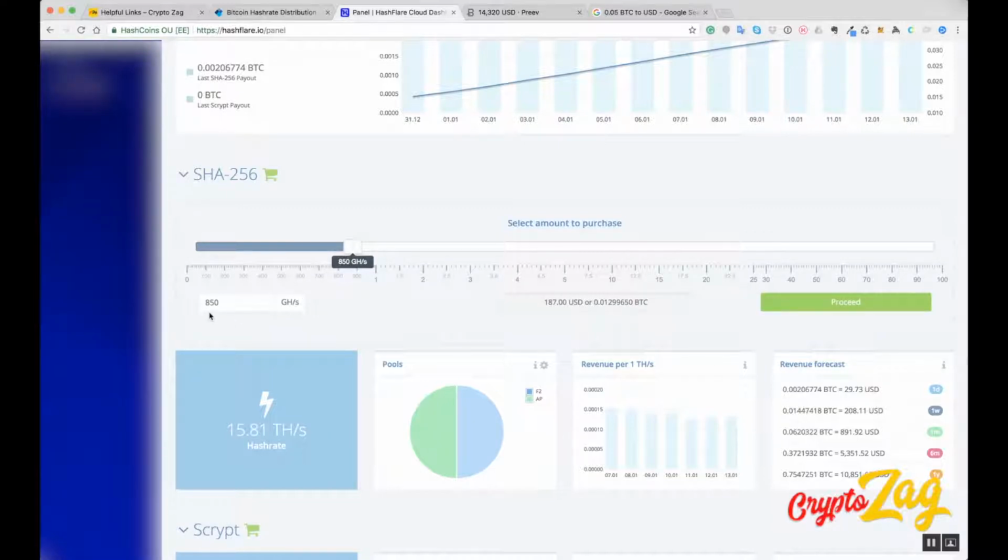If you look down here, you'll see that when I pull this to like 1 terahash, it shows me that I have 1 terahash, which is 1,000 gigahash. And it shows an amount of $220 or 0.0152900 Bitcoin that I will have to pay for that amount. That's how much 1 terahash is, right?